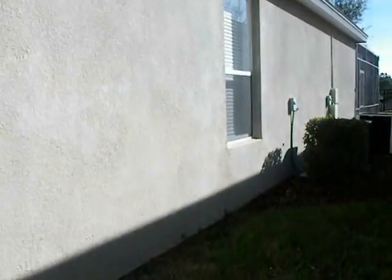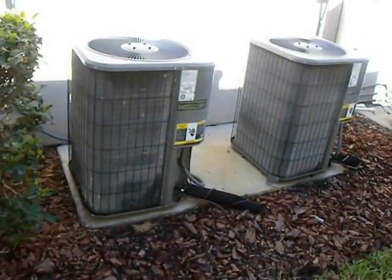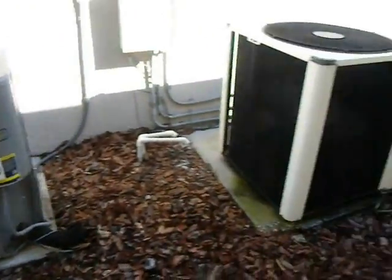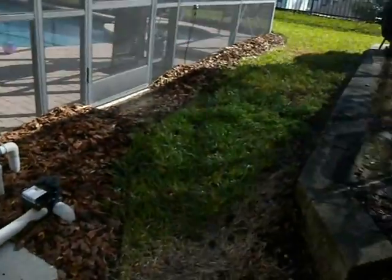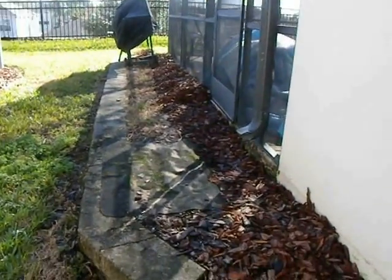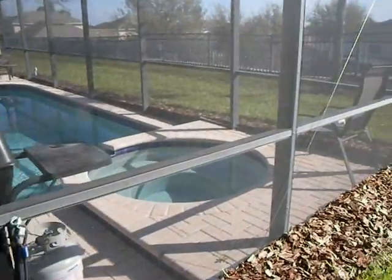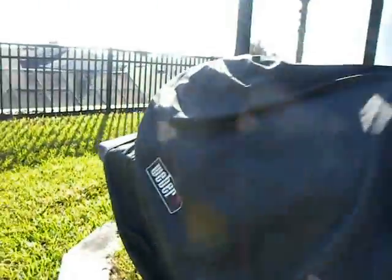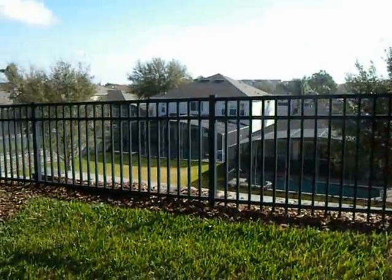Pretty good, no cracks that I see. Looks like they have two AC units. The neighbors. Quite interesting.